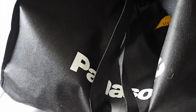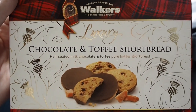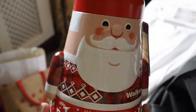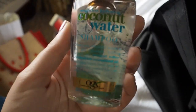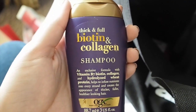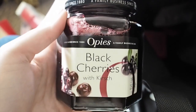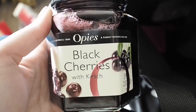So the next one is from Popcorn PR, which is another PR brand. One of the brands there was Walker's, so we got some lovely chocolate and toffee shortbread. That looks really good. Then some mince pies, whoop, because we all want mince pies in July. Then we got a little Santa. Then, oh, my favourite shampoo, that's cool. I love this shampoo, I use it all the time. And then a shampoo as well, that looks good. I haven't tried this one. Then some black cherries, interesting. Random, isn't it? Yeah, that is really random. I didn't even remember that brand being there.